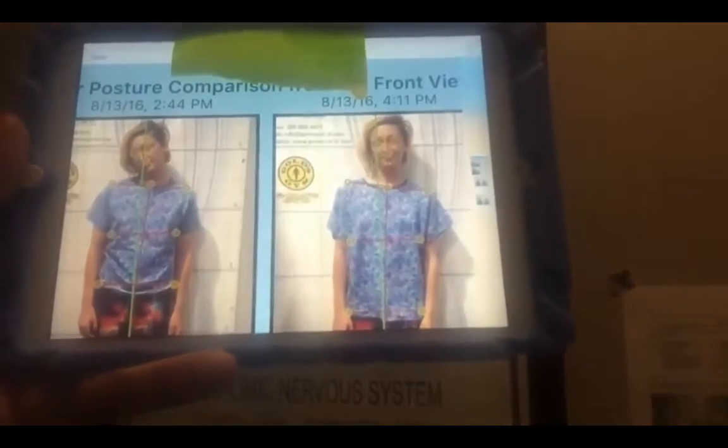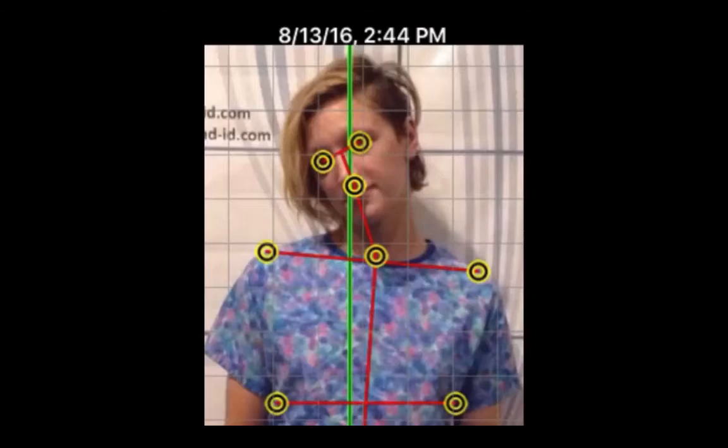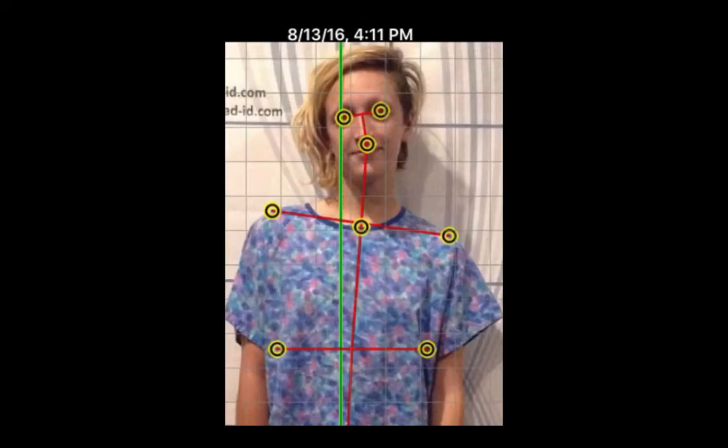So I'll show you again. I mean, this is literally a few minutes after. This is at the beginning of the exam before we shot x-ray and really went in detail on the left there. And then on the right, you can see how much she straightened up instantaneously after one specific Gonstead adjustment.